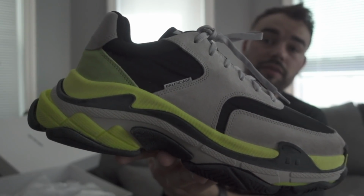Here is the pair that I picked up. Now, I saw a lot of sales on these, 30%, 40%, but this came out to be about 70% off, and they liquidated three or four different styles. So I tweeted that out on Kicks Under Cost. If you don't have a Twitter, you can still check the site. It pushes all the tweets to the website as well. And a lot of people grabbed them, and it was a deal that was too good to pass up.